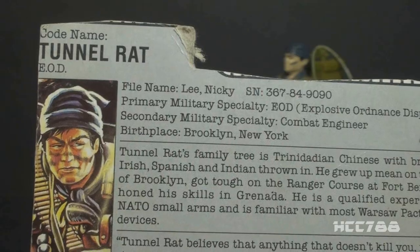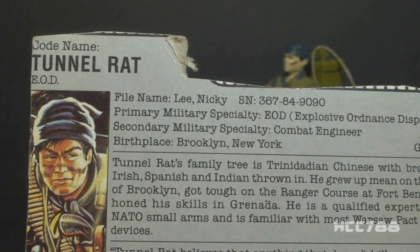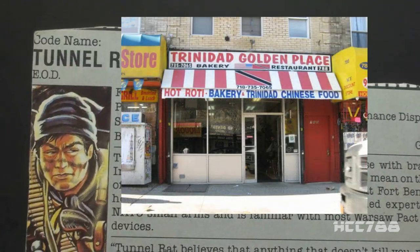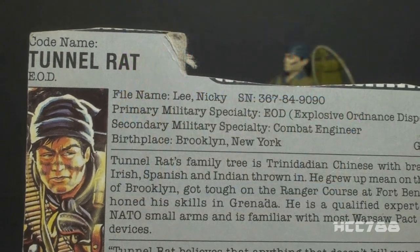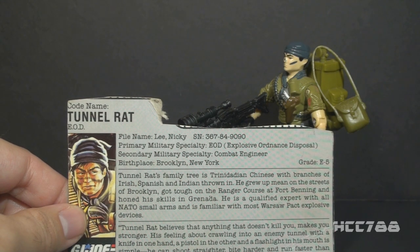I think Tunnel Rat's Trinidadian Chinese and Brooklyn origins are a reference to the Caribbean Chinese fusion cuisine that can be found in Brooklyn. Trinidadian Chinese restaurants can be found there. Tunnel Rat is about as ethnically mixed as you can get. G.I. Joe gets a lot of credit for being more diverse than many other toy lines of the time. There's a lot of diversity in just this one character.